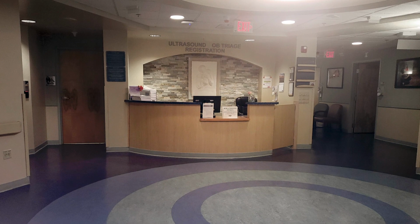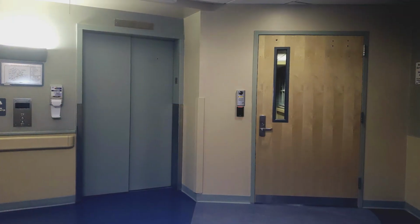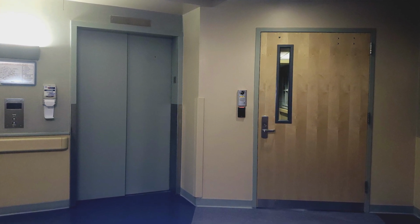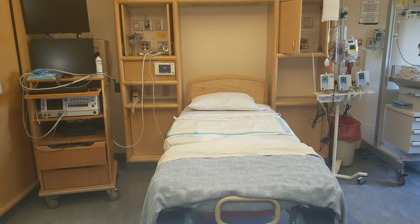This is the view when you get off the elevator. You may arrive and have those doors closed, and that's okay. You can see, just like the front door, if it's after hours, there's a little bell, and you can ring the bell and ask for help. Once you get in through the doors to the left of the elevators, you will see the signs for OB triage. Most of our moms are directed to OB triage, and here is one of our rooms for you to look at.